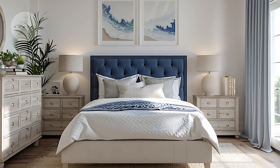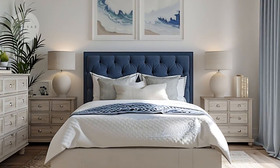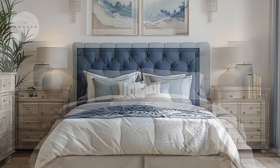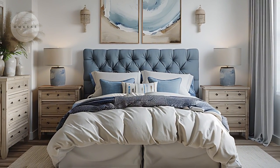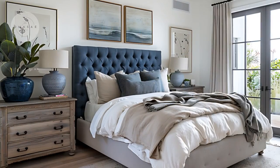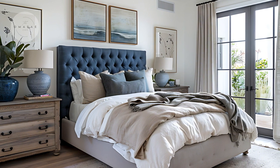In the bedroom, opt for navy blue bedding or curtains to create a restful environment that mirrors the tranquility of the island's coastal landscape. This strategic use of blue brings a serene and invigorating energy to your space.